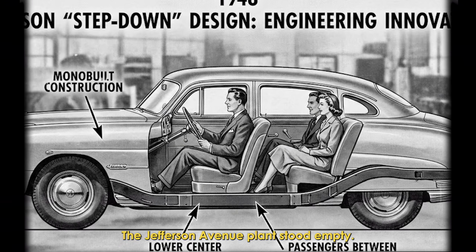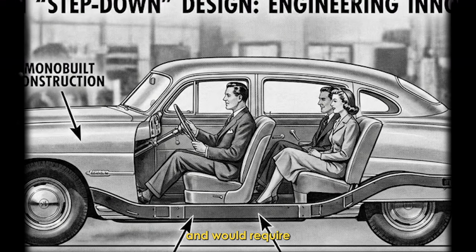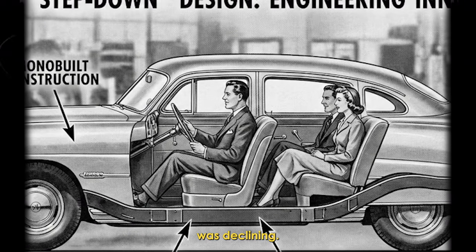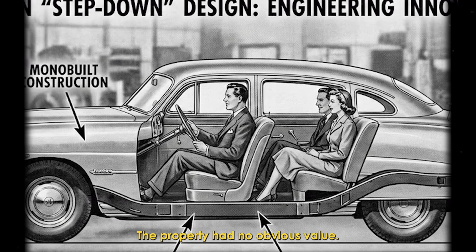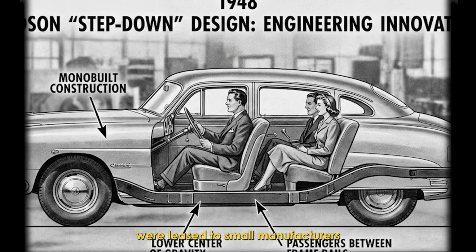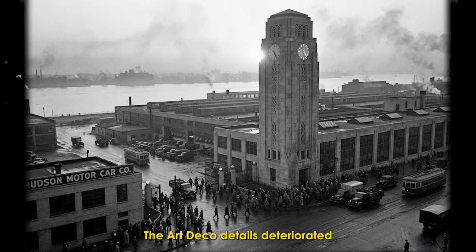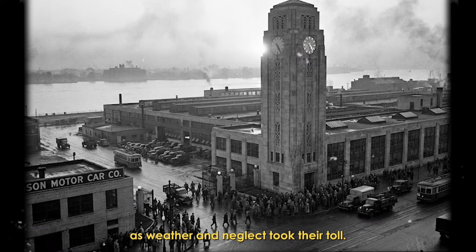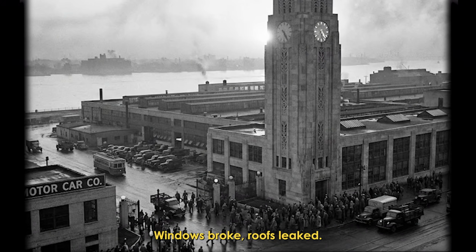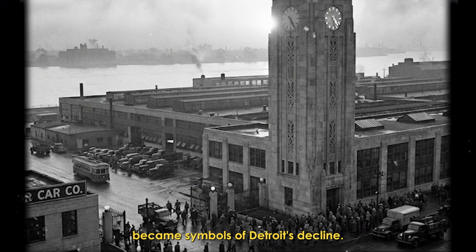The Jefferson Avenue plant stood empty. AMC had no use for it. The buildings were old and would require massive investment to modernize. The neighborhood around them was declining. The property had no obvious value. Through the late 1950s and 1960s, portions of the complex were leased to small manufacturers and warehouse operations. But maintenance was minimal. The beautiful Art Deco details deteriorated as weather and neglect took their toll. Windows broke, roofs leaked. The buildings that had represented Hudson's pride became symbols of Detroit's decline.